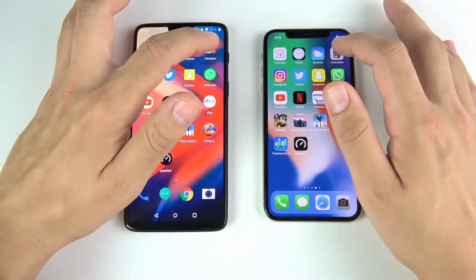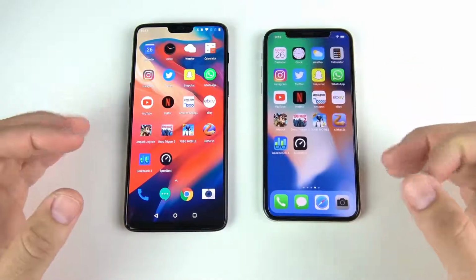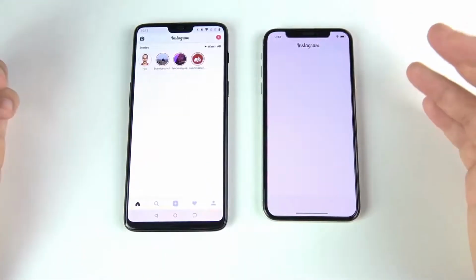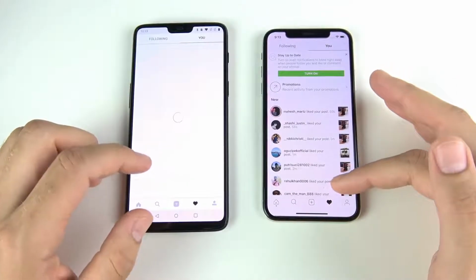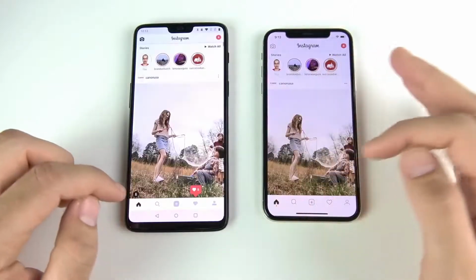Coming home, let's go into calculator. That looked maybe faster a little bit on the OnePlus 6 with that animation. Let's go into Instagram, and you can see Instagram. Wow, that was pretty close to a tie. You're gonna have to let me know down below. I mean, these are so fast, you might have to slow them down. Now that was faster for the 10 to refresh that page.